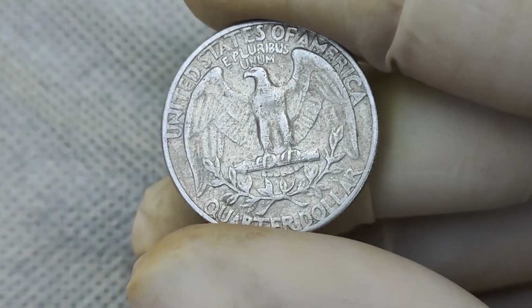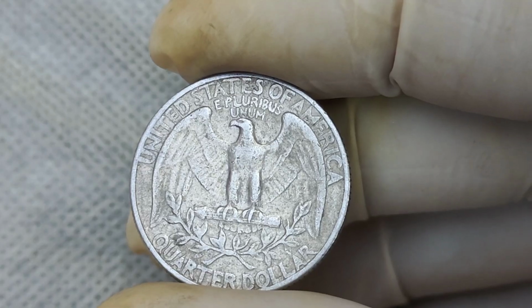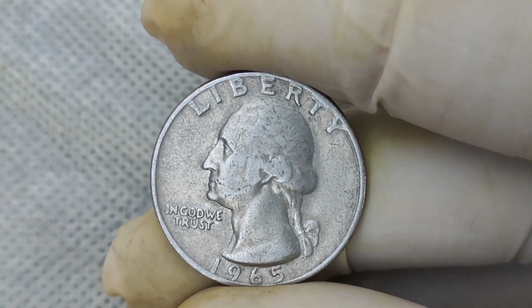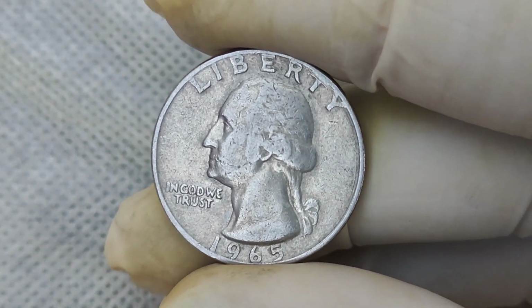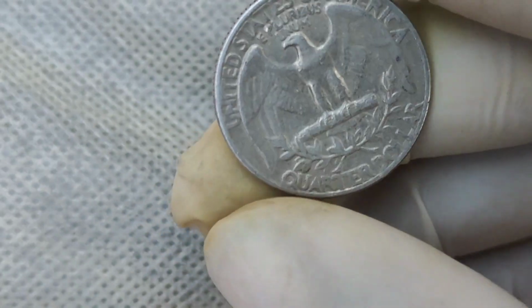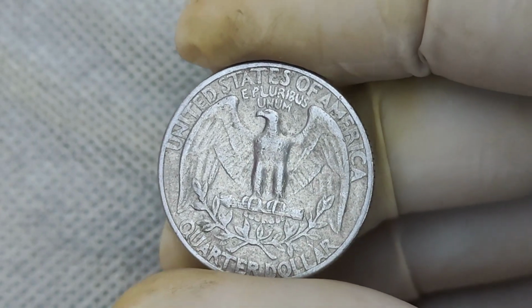Now, you might be thinking, what's so special about a 1965 quarter? After all, 1965 wasn't a year of huge changes in coin design. But the truth is, if you have one of these coins in your collection, you could be holding a treasure worth millions. At first glance, the 1965 Washington quarter looks like any other quarter produced during the 1960s.